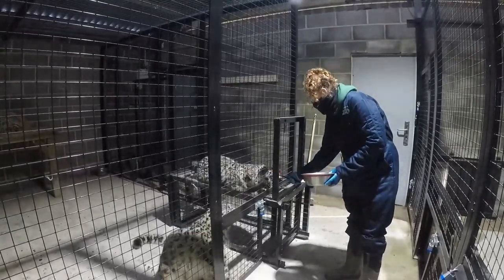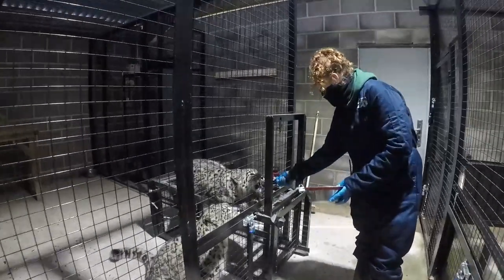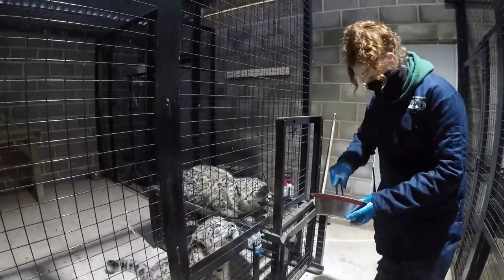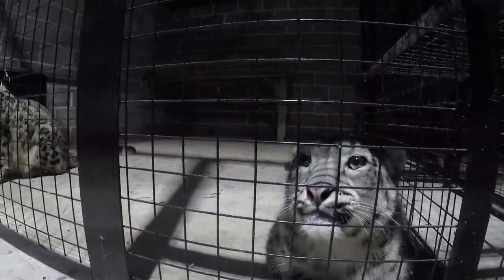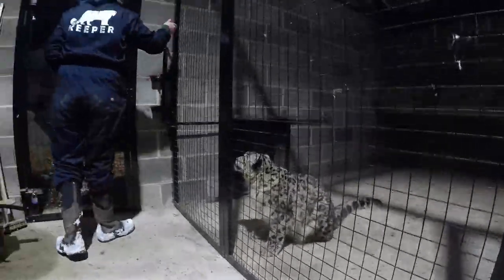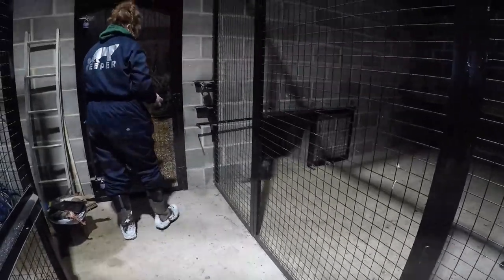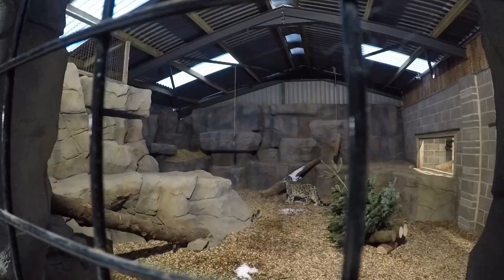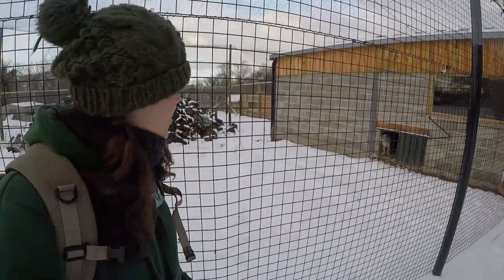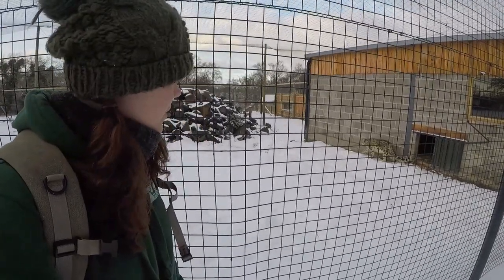Tell me, Neva, tell us. Be a grumpy girl. The girls are slowly starting to venture outside to come and get their food. Carly's just been out and nabbed a piece, so Neva's on the hunt now, trying to find something.